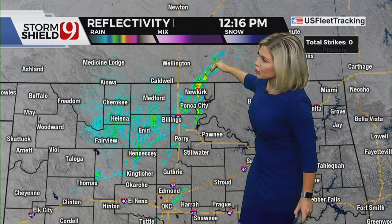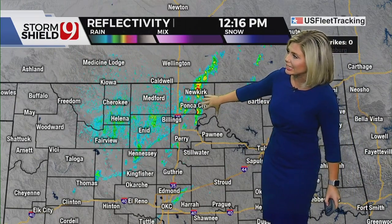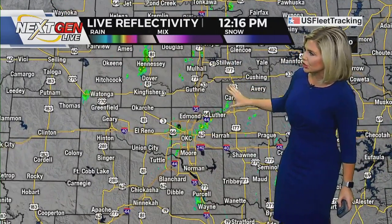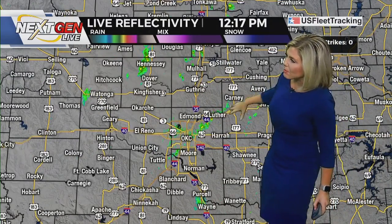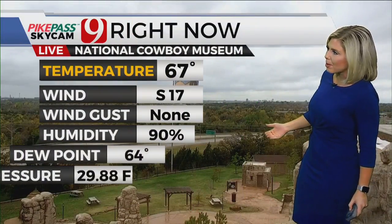Zooming in a little bit closer to the front, you can really see along the front into north central Oklahoma around Newkirk and Ponca City now, some rain starting to pick up a little bit more. No lightning with it just yet, but we could see storms increase here later this afternoon. But some light rain moving from southwest to north and east, really all across central Oklahoma. So very spotty right now.